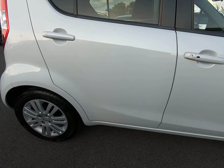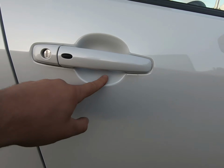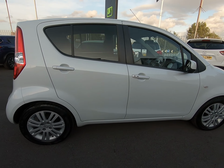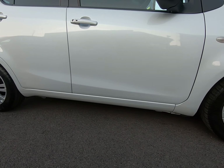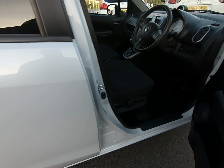The rear door in identical condition, no chips to any door edges, certainly no scratches underneath the door handles. Just also get a low down so you can see there's no marks or damage to any of the sills. Mirror covers also unmarked.